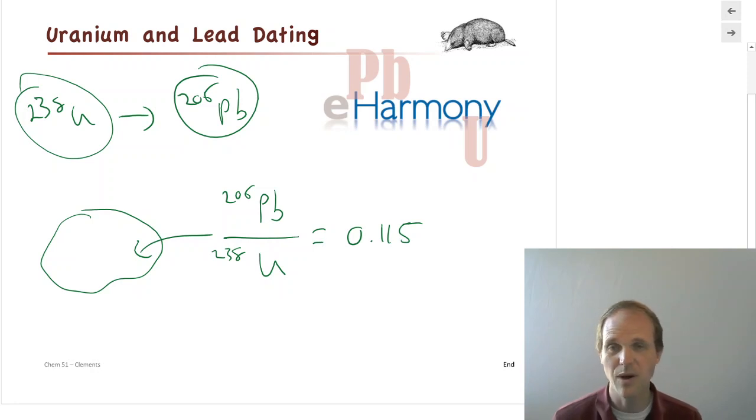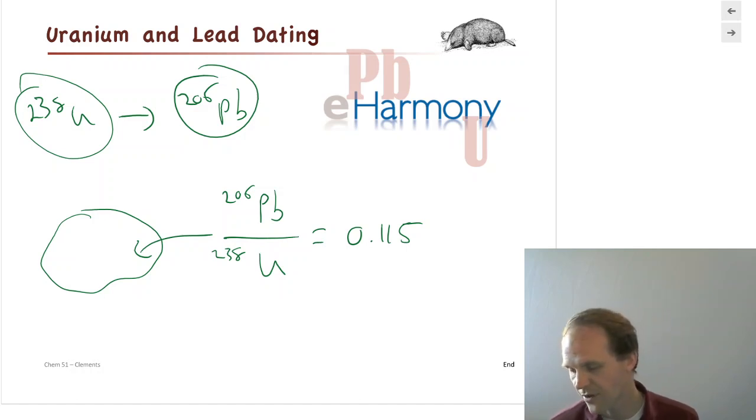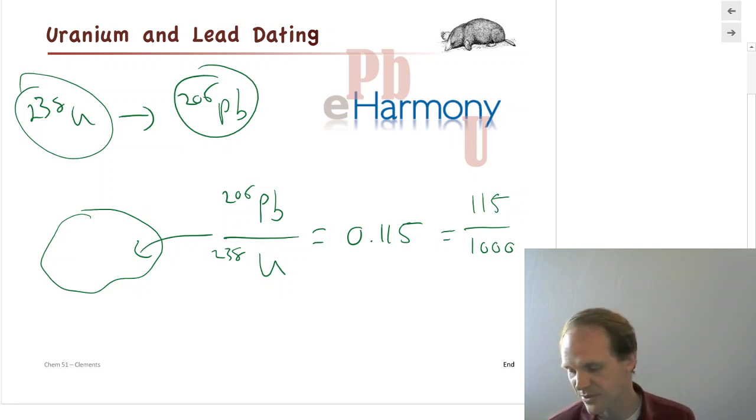Okay, so 0.115. So we're saying we have a lot less lead than we would if it was 4.5 billion years old. So we think that this thing is less than 4.5 billion years old. Now, I'm going to write this as a fraction. It's 115 out of 1,000 for reasons we'll see in just a moment.